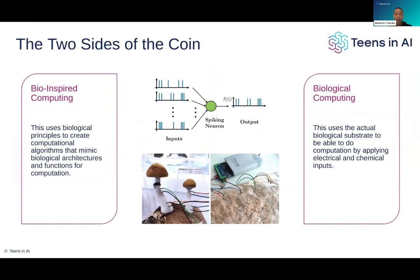It's sort of two sides of the same coin here. We can either have biologically inspired computing. So it's still on a silicon chip, it's still computing code, but it's based off of biological principles. Either the neural network has a structure or its function inspired by biology, like, for example, this image here of a spiking neural network, or you can actually use the biological substrate itself. For example, you can use a mushroom. You can see this picture here, and take the actual chemical and electrical signals from it to do computation. And it's this that I work on, not mushrooms itself, but biological computing, and this is what I'll go into a little bit more.